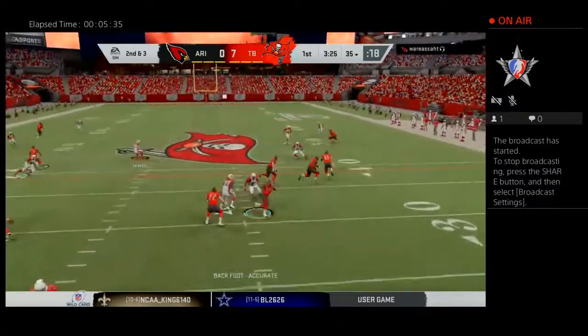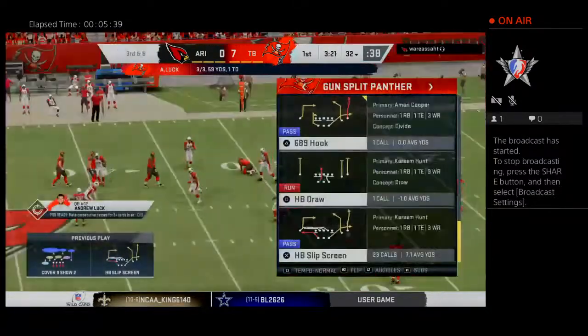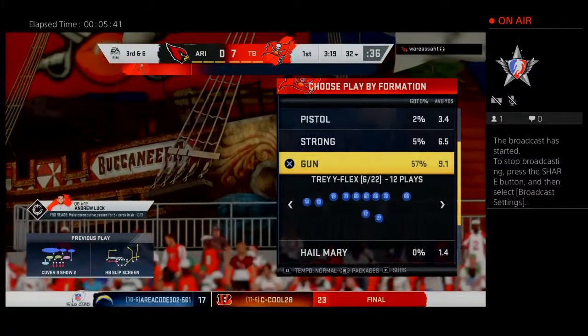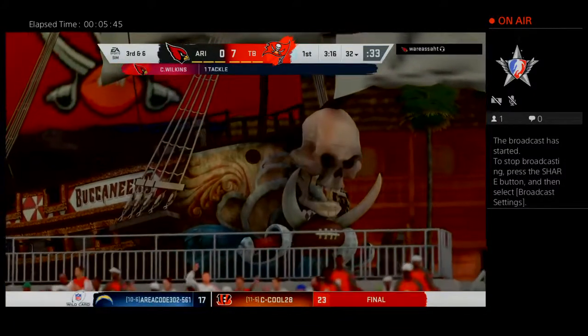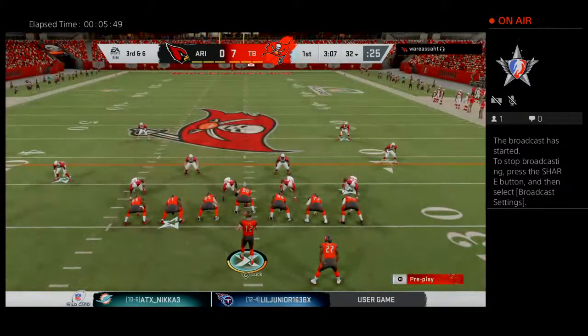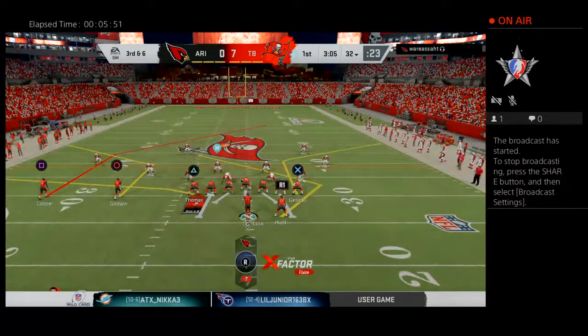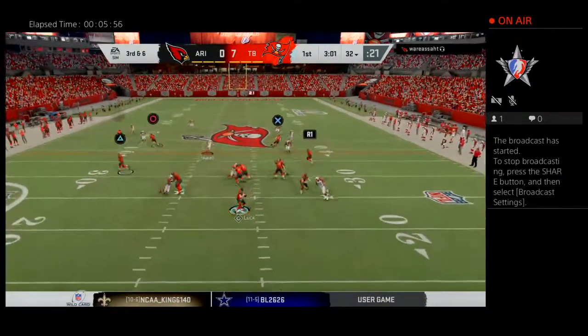Here's Love. They'll go screen here to Hunt. And he'll lose yardage. Brought down at the 32. He'll wind up losing 3. And now it's 3rd down. So negative yardage, a loss of 3 on 2nd down, and that leads to a tough 3rd down call. Out of the gun, Love.